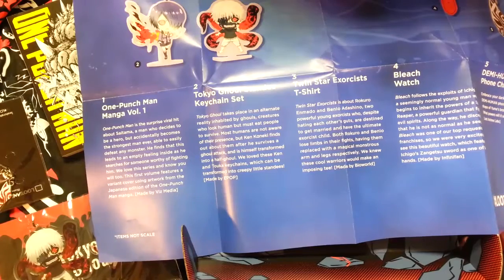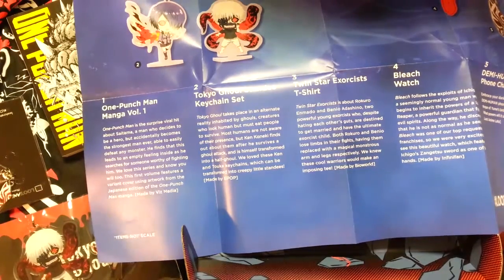Twin Star Exorcist t-shirt. It's about Rokuro Enmado and Benio Adashino, two powerful young exorcists who, despite hating each other's guts, are destined to get married and have the ultimate exorcist child. Both Rokuro and Benio lose limbs in their fights, having them replaced with magical monstrous arm and legs, respectively. We knew these cool swords would make an imposing tee.